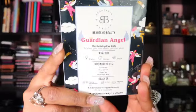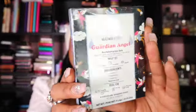The next thing I got was also a choice of mine. It was these Guardian Angel Revitalizing Eye Gels. Should I open this? I don't know if I'm going to give this away. I'm going to save this. I may give this away, but they're eye gels, and I just have so many at the current moment from all my subscription boxes, so I'm going to keep that aside.